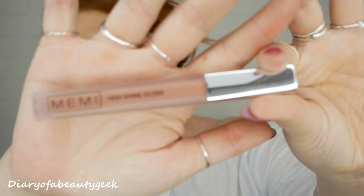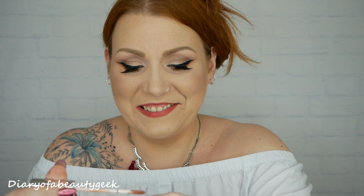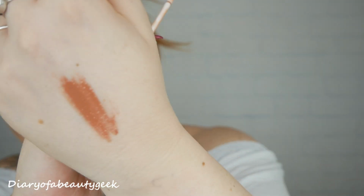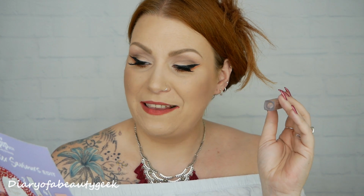I love the packaging. That is smart. That is really, really smart. And it looks like it's going to be a gorgeous colour too. So it's a High Shine Gloss. Oh, that is lovely. Gorgeous, gorgeous, gorgeous. Perfect nude for me, not too pale. So this will cost you £10 and it says enriched with subtle blends of oils to nourish and protect lips. This must-have nude pink lip gloss will be the perfect addition to your gloss collection.